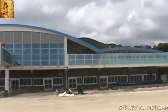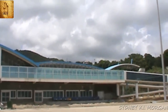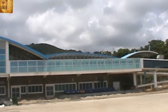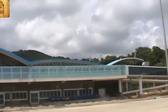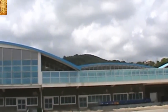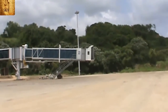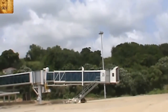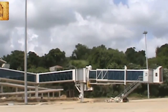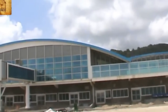Now that the scaffolding that was put up here to enable the workmen to have a height to stand on to put in these glass panels has been removed, we are now seeing the glass panel there, where we are going to have the passenger walkway coming from the aircraft through this jet bridge here on the northern end. If you're using this jet bridge to get into or out of the terminal building, you will be passing through that glass area and back into there.